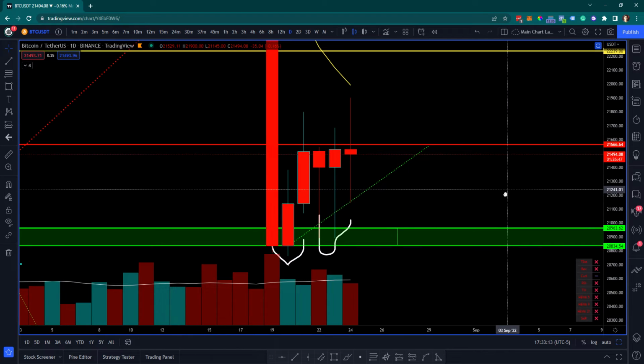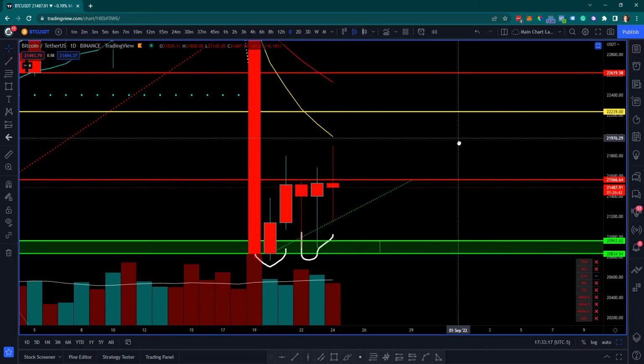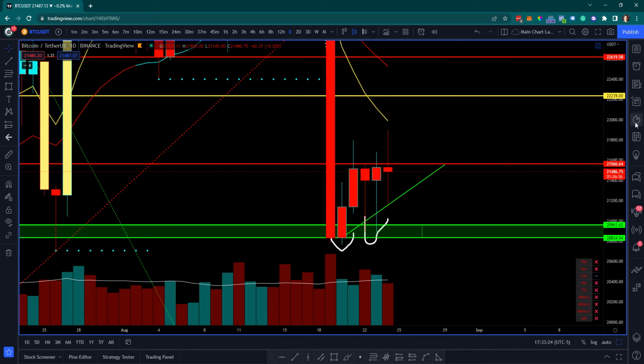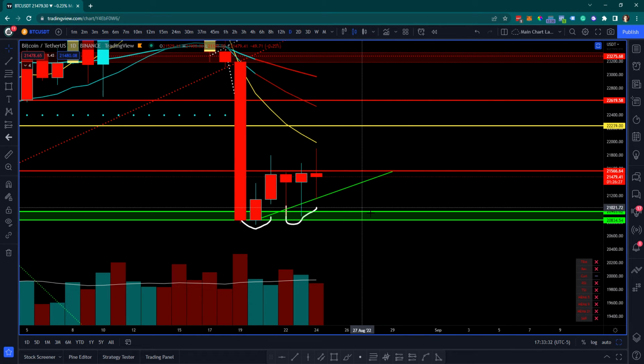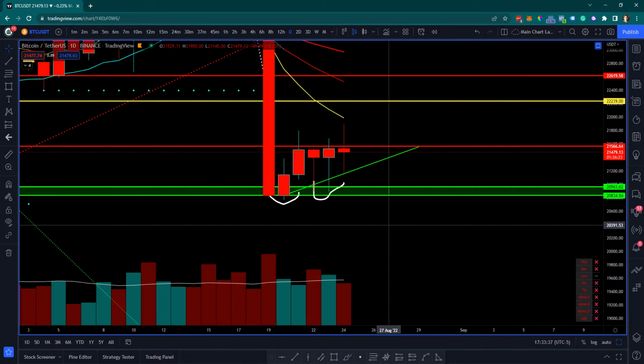And frankly, from the daily perspective, we are seeing a potential bear flag. This is something that is concerning me, not gonna lie. Obviously this could break down, right? We could have daily candles below this diagonal green line, and we could print a double bottom here. I'm not gonna count that out.